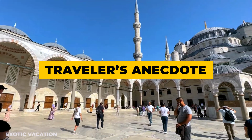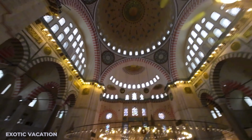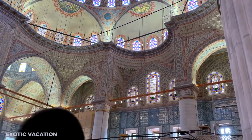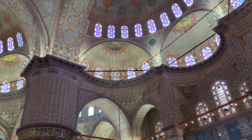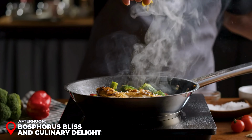Traveler's anecdote. Standing in the vast prayer hall, surrounded by intricate patterns and soaring domes, you'll feel a sense of tranquility that's hard to find in the bustling streets outside. Afternoon. Bosphorus bliss and culinary delights.